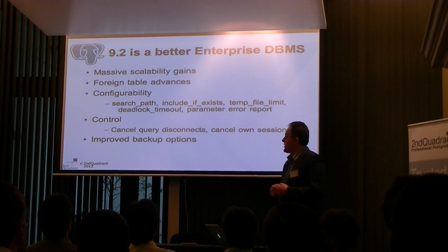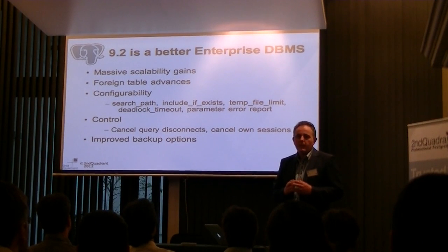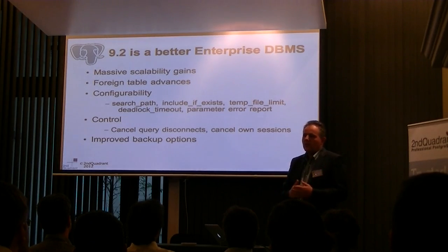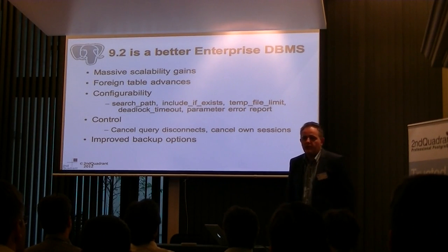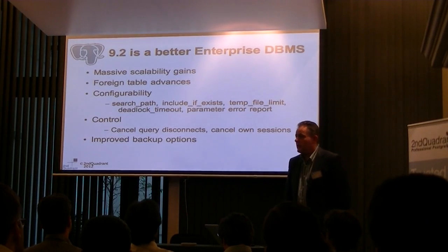9.2 is a better enterprise database. We have massive scalability gains. You can expect, if you run Postgres on a system with a very large number of CPUs, so 64 or 128 CPUs, you will see something like a 300% gain in performance. This is caused by greatly improved scalability in the Postgres server. Now, what this means is when you have a large application, you can improve performance by buying more hardware, if that's what's needed. That's particularly important. We have many advances in the handling of foreign tables, which means we can access data in other data stores and bring it into Postgres more easily than we were able to do before.